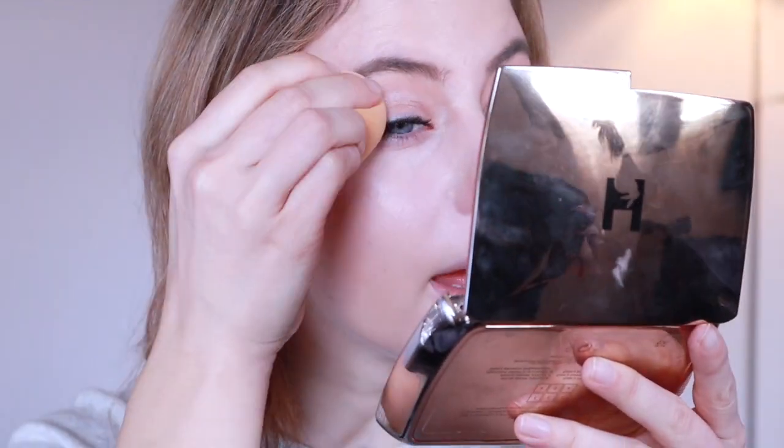Okay, they blended out super nice. I think the color is quite pale, so maybe I made a mistake there. Maybe I should have gone straight to number 3. This is a very, very pale shade, but I really like the consistency.